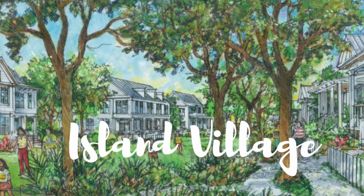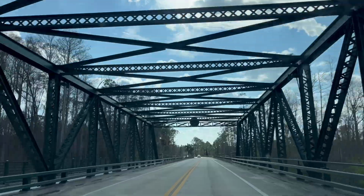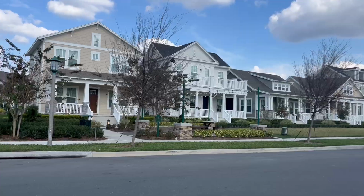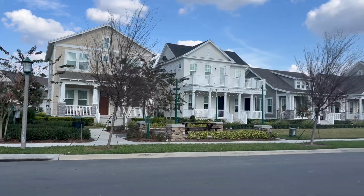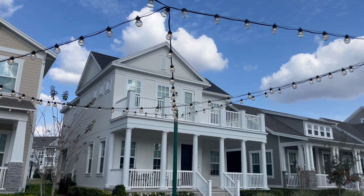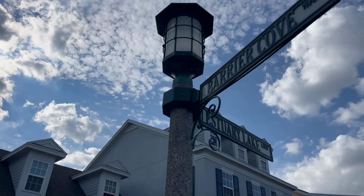So back in 2018, plans for Island Village were announced, and by 2020, construction just got started. Island Village is the newest and last major addition to Celebration. Developed by Matme Homes, one of my favorite builders, Island Village stays true to Celebration's original charm while offering modern floor plans, smart home tech, and energy-efficient designs.